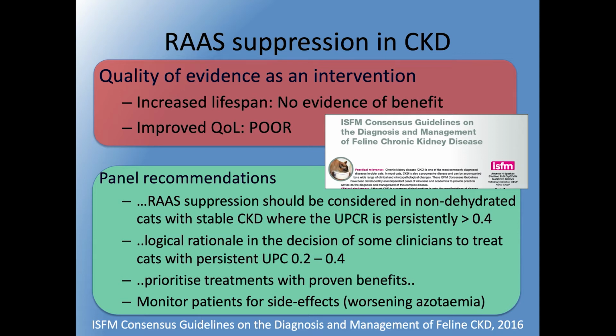Through this article, which was written by a panel of experts, for each possible medical treatment for CKD, the quality of evidence was presented in this sort of salmon pink coloured box with respect to increasing lifespan and improving quality of life. And then the panel recommendations presented in the green box. And I've tried to extract from this publication and abbreviate it slightly just to highlight the key findings.